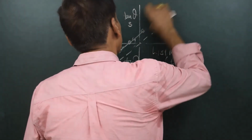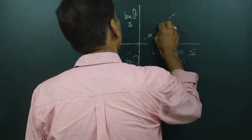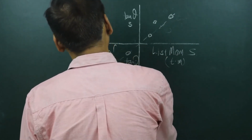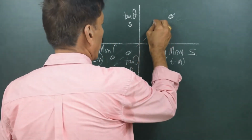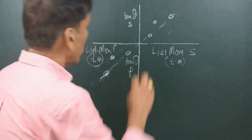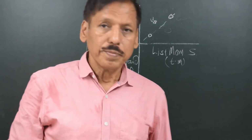Now sometimes it might so happen that for a particular weight experiment, the position of the intersection comes over here. It would indicate that for this and this observation, there was gusty wind during these two experiments. So this should be redone, right?